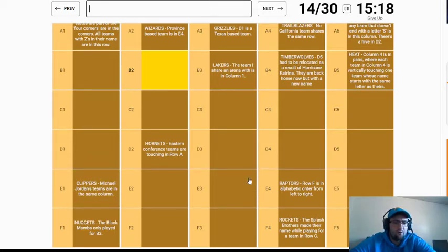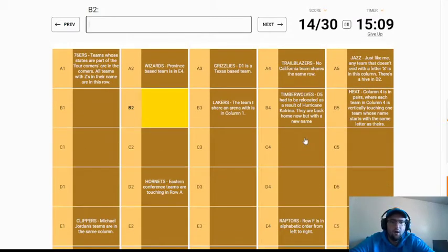Michael Jordan's teams are in the same column: the Bulls and the Wizards. So the Bulls are somewhere in column two. What else do we got? No California team shares the same row, so you don't have the Kings up here, and the Warriors are here. So the Kings have to be in row D.